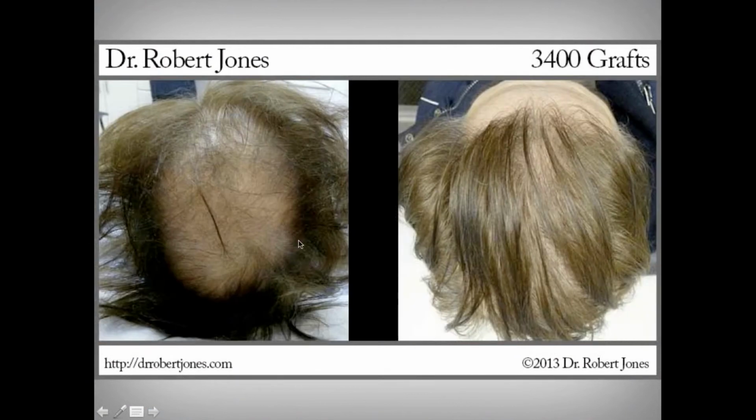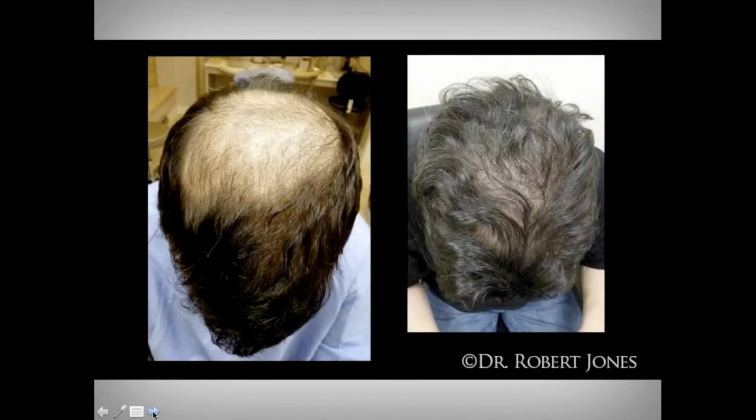Again, this person just wanted the whole top of their head filled up, and 3,400 grafts to the top gave a nice result. The same here is 3,000 or 4,000 grafts to the crown area, to fill that up as well. This fellow has nice thick hair at the sides and the back as well.